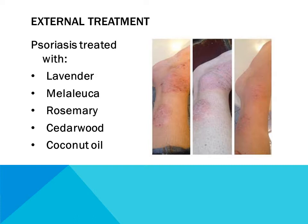And here's an example of someone using essential oils as an external treatment for psoriasis, and they've used a combination of lavender, melaleuca, rosemary, cedarwood and coconut oil. And we've already discussed the properties of lavender and melaleuca and how they would definitely be very effective in terms of treating something like psoriasis. And you can see that there's been a huge improvement over a period of time. And I'm not sure if this person put in place dietary changes as well, but I would suspect that if they did, that they would have seen an even greater improvement.